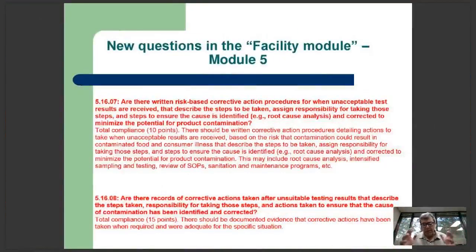516.07, we continue with the same thing of testing. 516.07, other written risk-based corrective action procedures for when unacceptable test results are received that describe the steps to be taken, assign responsibility for taking those steps or corrective actions, the step to ensure the cause is identified, for example, root cause analysis, and corrected to minimize the potential for product contamination. So this is a document to explain how you're going to deal in case that you receive an unsuitable result by your laboratory.